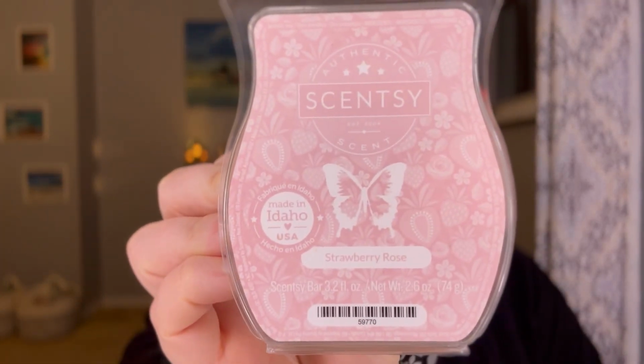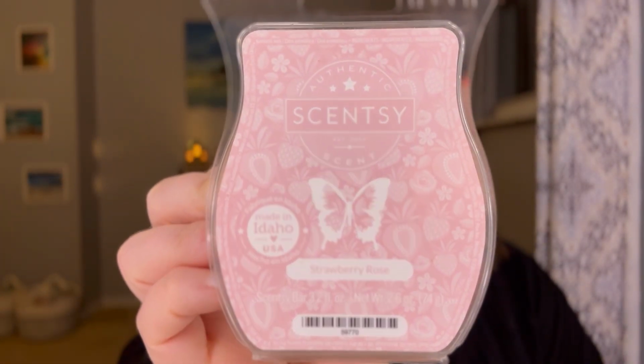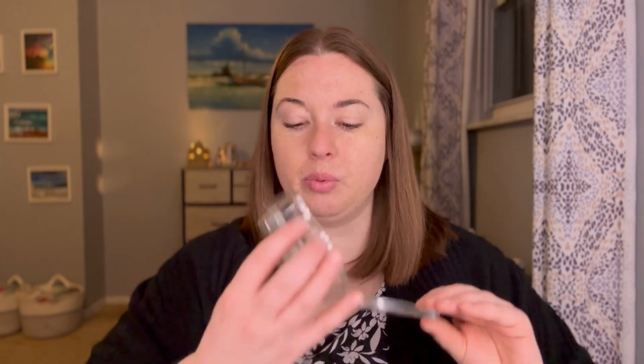Speaking of strawberry, one of my favorite strawberries from Scentsy is Strawberry Rose. This one hasn't been around in years and years, but it is a very fresh kind of green strawberry, and you get the rose, but it's very subtle, and I mean, you can smell it, but it's not that powdery in your face type of rose. It is blended so beautifully. I love it mixed with the strawberry.